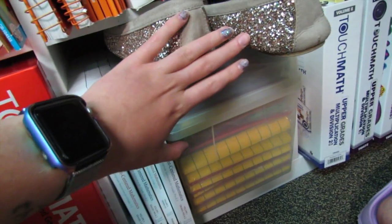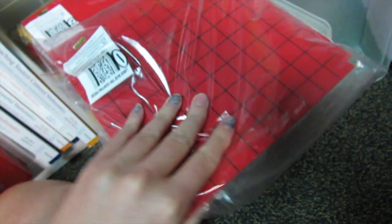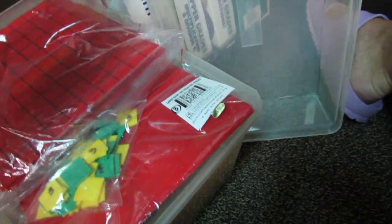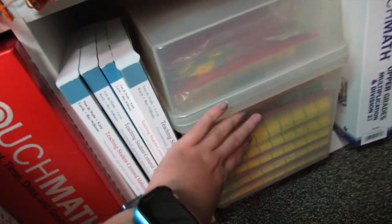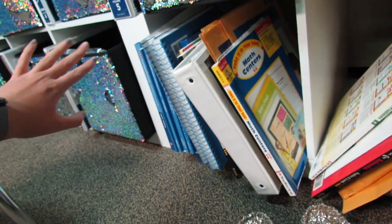We've got my bedroom slippers that I like to wear when I'm tired of wearing shoes. These are like the mats and the strips that we use for bridges. I'll show you one. So we got the mat, we got the units, and then we got the strips. So it goes with bridges. I just keep it over here because I don't use it unless I'm using that specific part of bridges.